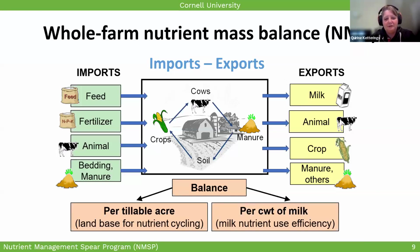Once we have that balance, the difference, we want to express that in two ways. In one way, on the left is the per tillable acre number. So we take the balance and we divide it simply by the total amount of acres on that farm, cropland. That gives us an estimate of, do we have the land base to recycle those nutrients? On the right is the balance per hundredweight of milk. And that is more of a nutrient use efficiency indicator. How efficient am I using the nutrients that I am importing to produce the milk that I'm exporting? So two indicators.